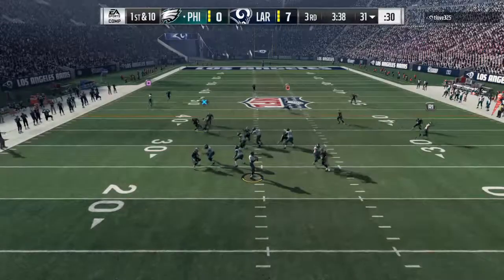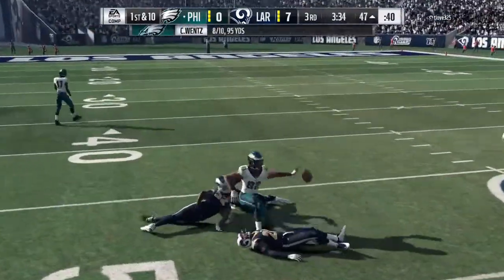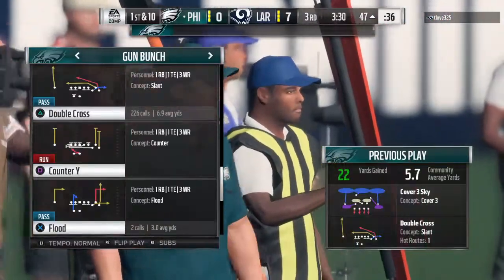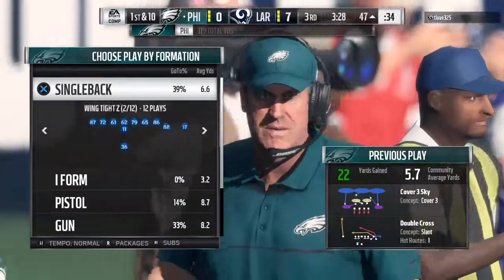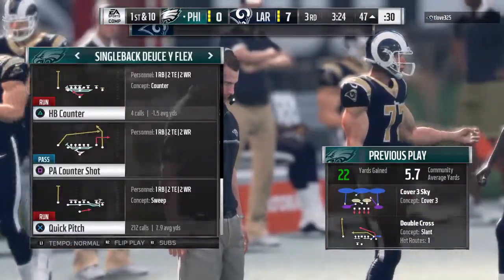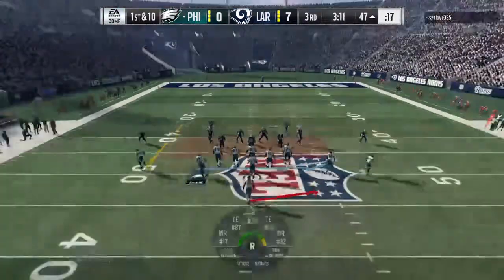On 1st and 10, here's Wentz. It's hauled in by Torrey Smith, and he'll be taken down, but not before he gets into enemy territory. A good pickup there, a 22. So after that big play, let's see if they can catch their defense maybe on their heels.